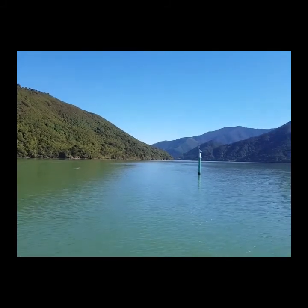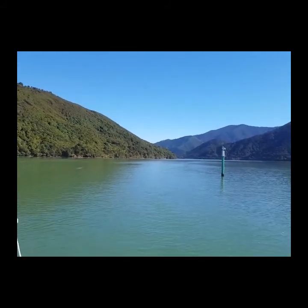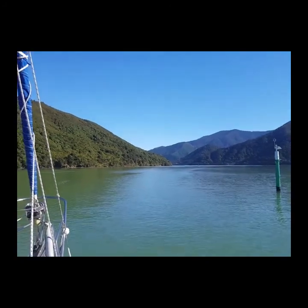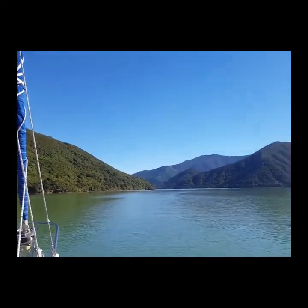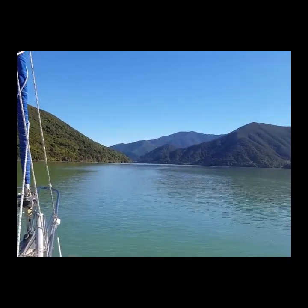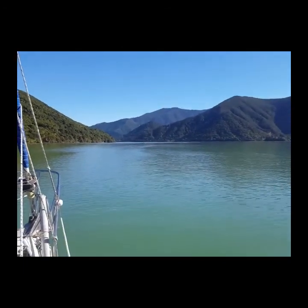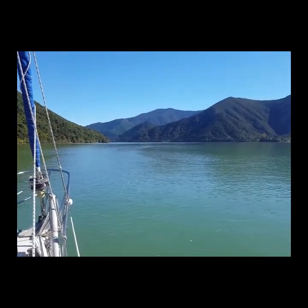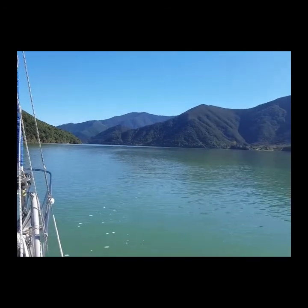So this channel is relatively shallow. We draw 5.5 feet. And if we didn't stay in this channel, we'd probably hit the bottom somewhere coming in. So it's not too bad. It just narrows out a little bit as we get a bit closer. So it might be a little bit of a long video to watch.